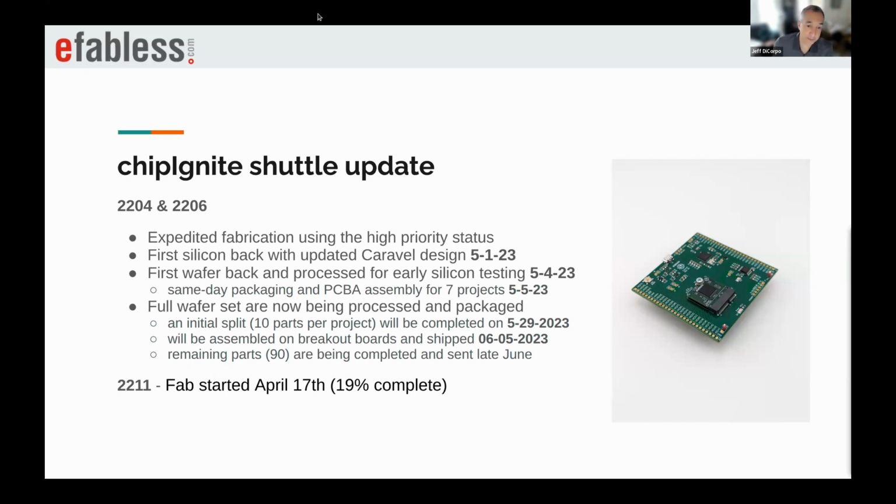So we got an initial wafer back and processed to get some early silicon validation testing done. That was on a very small set of dies that we did a very quick turn packaging process on to get them back quickly. The rest of the wafer is going through the full packaging cycle, and we're expecting to get the first split of that packaging job back at the end of the month, on May 29th. We're going to be getting those on breakout boards assembled on PCBAs and out to users. Our target ship date is June 5th. So those are going to be on the way.